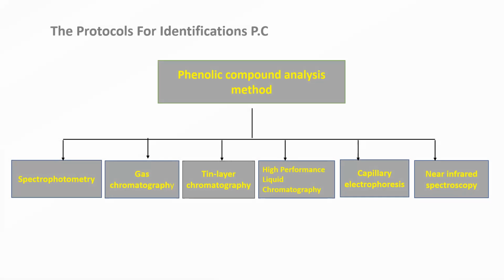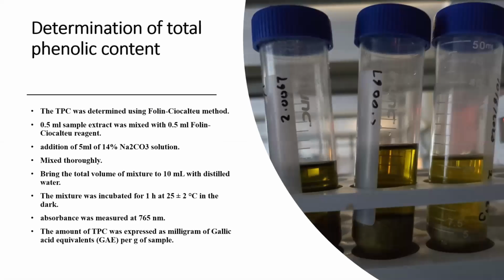In my research, I follow spectrophotometry, which is a colorimetric method that measures the reflection properties of materials as a function of wavelength. The advantage of this method is less time consumption. Also, it's inexpensive and reproducible. This is the procedure we follow.